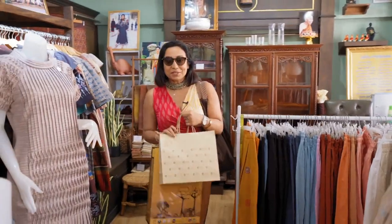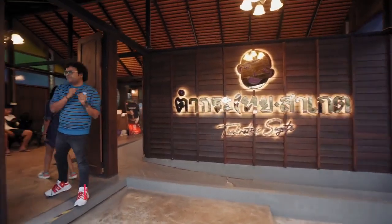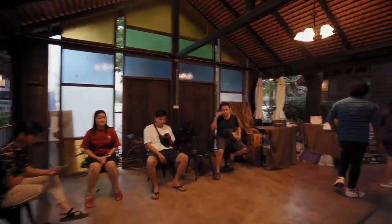All right, so we're done with shopping and now we're off to some good lunch. I think it's well earned today. We are in this restaurant called Tam Kratai, which is in the heart of Konkan. There are 5 things that I absolutely love about this restaurant. One is that the owner Ken is a TikTok sensation with several millions of fans and followers, which actually translates into business for him. 2, this restaurant finds its mention in the Michelin Guide, which literally doubles our reason to be here.